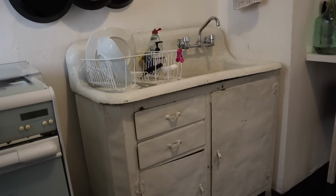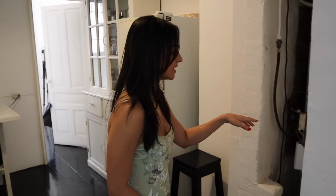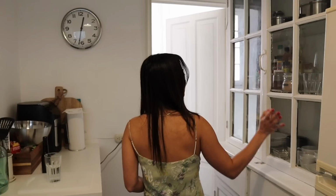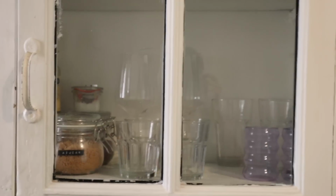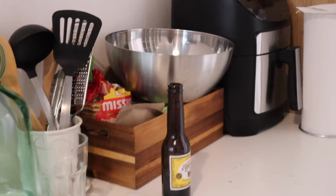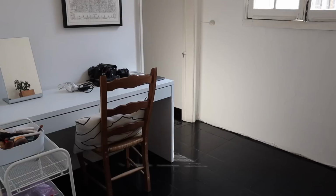So you can see this is the original sink, and we have a boiler. That was kind of scary in the beginning. The first 2 weeks when I moved in here, I literally took a shower with cold water because I was so scared to ignite this, and I thought it was gonna blow up, but now we're used to it. Fridge, and this is where I keep some of the cooking ingredients when we attempt to cook here, and all the glassware, and this little section is where we prepare the food, I guess. And I bought an air fryer because that's the only way I really know how to cook. And then this leads into a little office space.